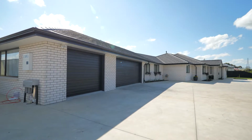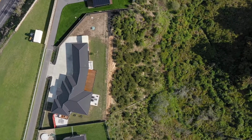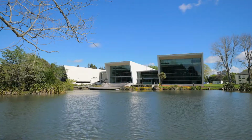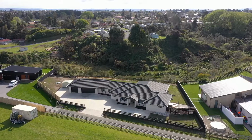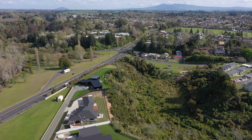The section is easy care and low maintenance with a gully aspect. Excellent school zones including Hillcrest and Barclay, close to Waikato University and Hospital. Just a few minutes to Hillcrest shops and an easy commute to Hamilton CBD. So what are you waiting for? A fantastic location and a lovely contemporary family home.